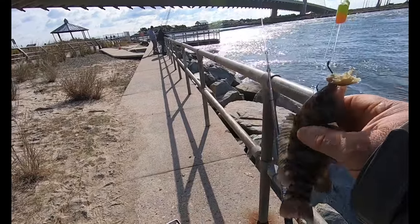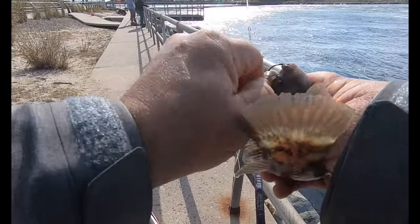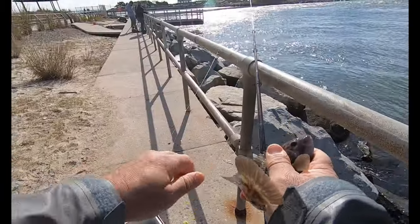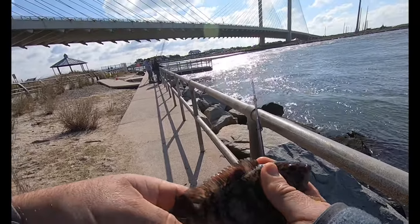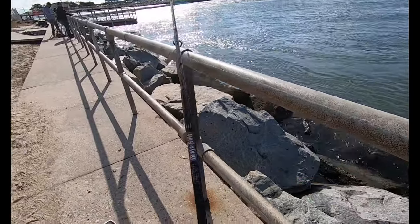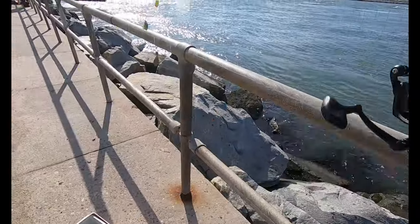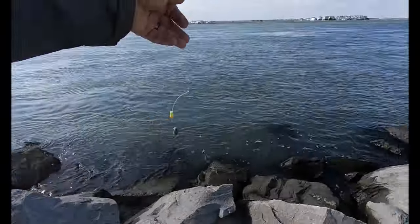Little dink. Little dinker. I caught sunfish the same size as you. Nice. Woo! I saved my flea. Yeah, let's recycle. We'll recycle the flea.